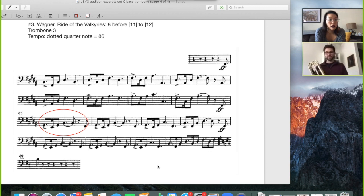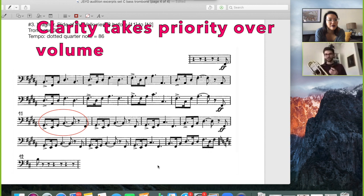Not much other than, even though it's marked ff, be judicious with the volume here. If you're playing in an opera orchestra like I do in my summers with the Santa Fe Opera company, we wouldn't all be going ff together. Keep in mind there is a section, there's going to be 4 of you actually if you're playing in the opera, and a bass trumpet, and the tuba on this one actually. So yes, give it a nice full sound, but we're after clarity here first and foremost.